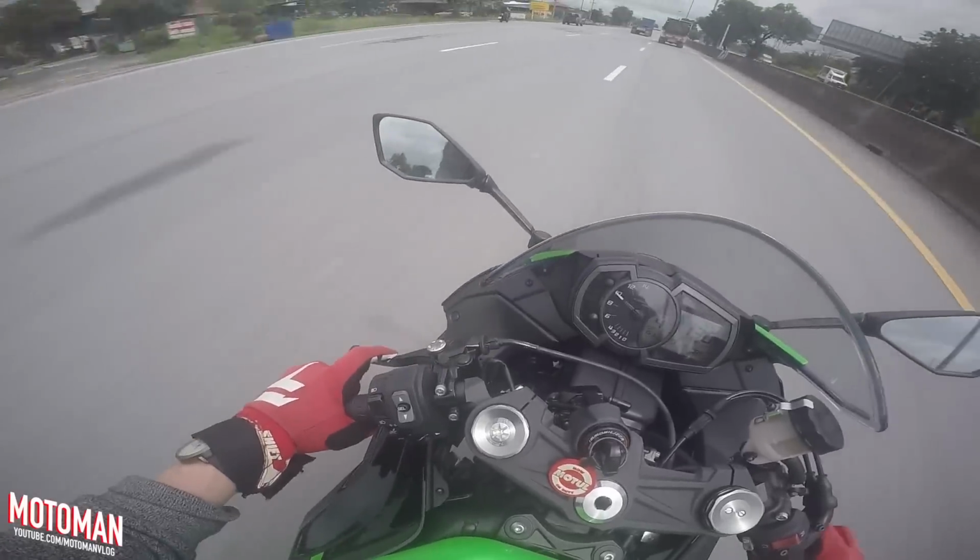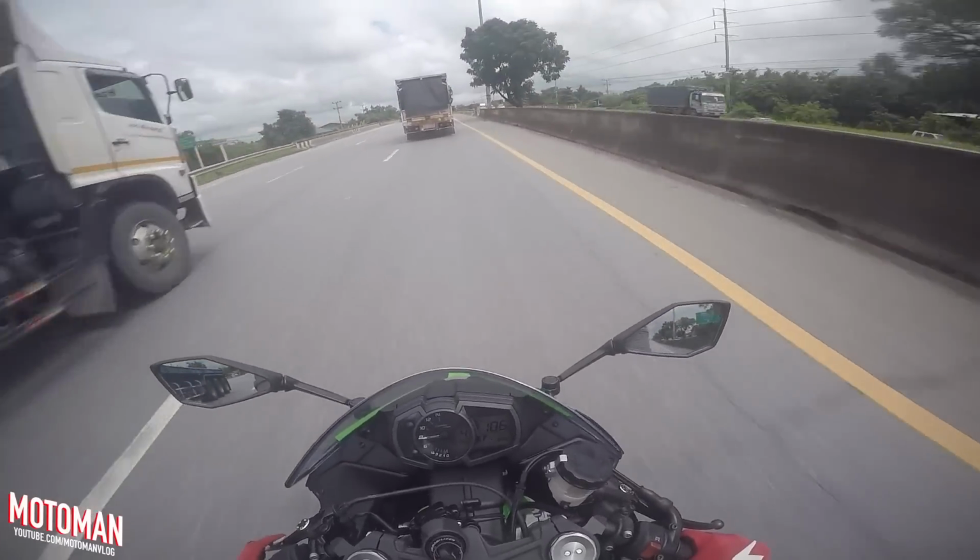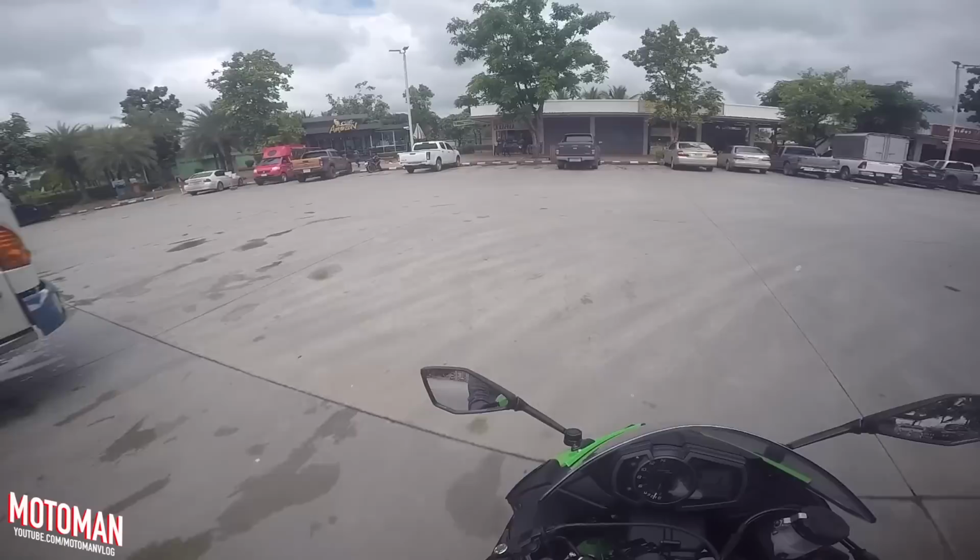And the front brake is phenomenal. The front brake is proper good. Hey, that was serious hammer time, man. This thing is quick. This is definitely a quick bike.